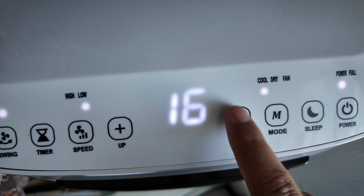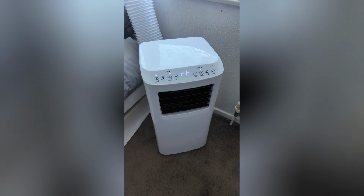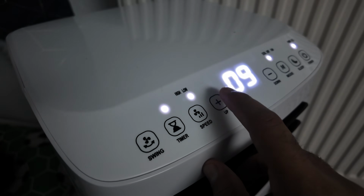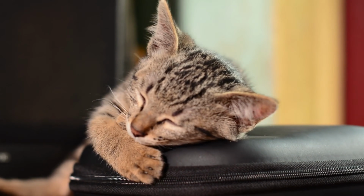It has an adjustable temperature range from 16 degrees to 24 degrees. And as I mentioned, there's also a built-in thermostat, so the AC can monitor the room temperature and adjust the operation accordingly. And for convenience, there's also a 24-hour timer, so you can set this for a number of hours before it turns off by itself. That's useful when you're going to sleep and you want this to run for around a few hours until you fall asleep and then shut down by itself.